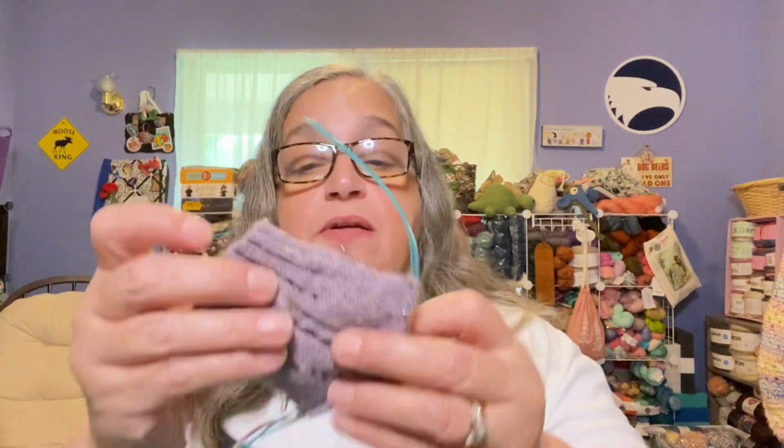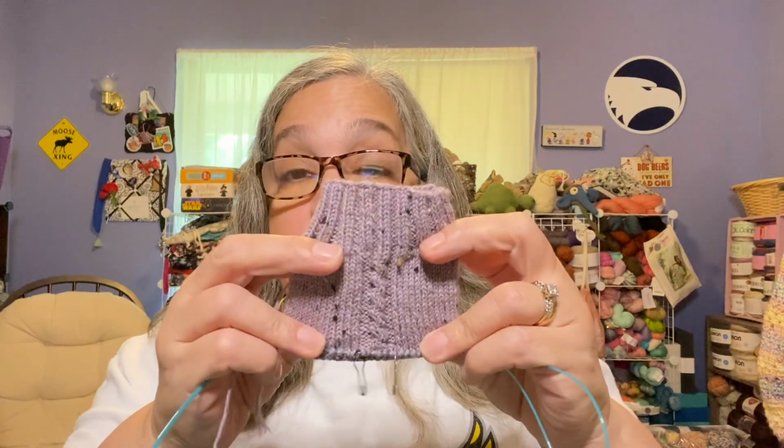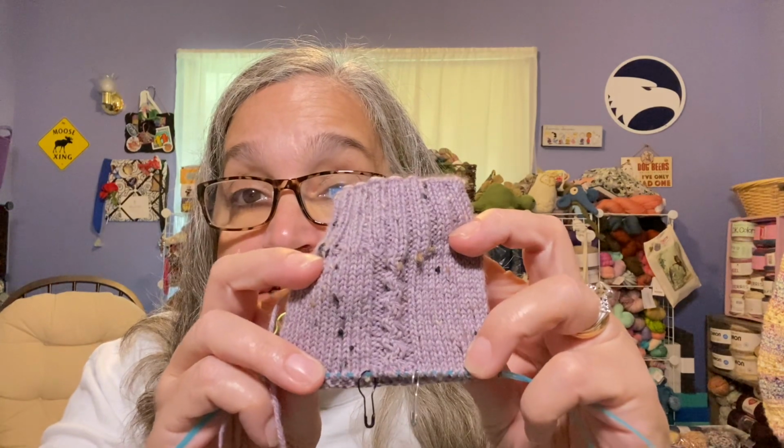Yep, so there's my sock. Oh, and I knit my socks cuff down. And there's just a very, very simple cable pattern.